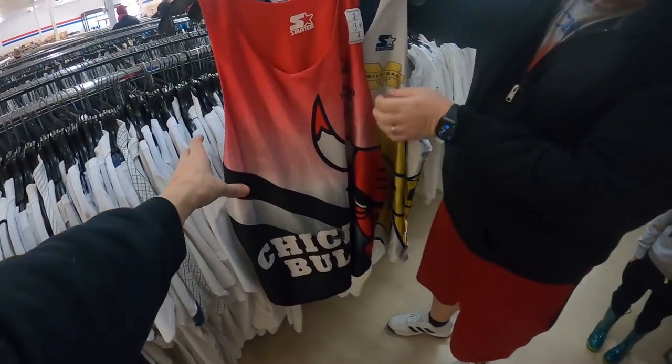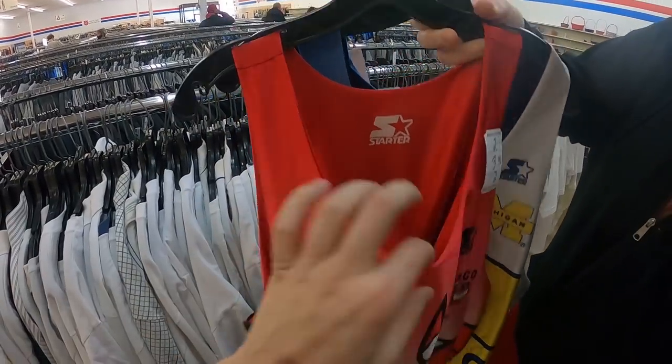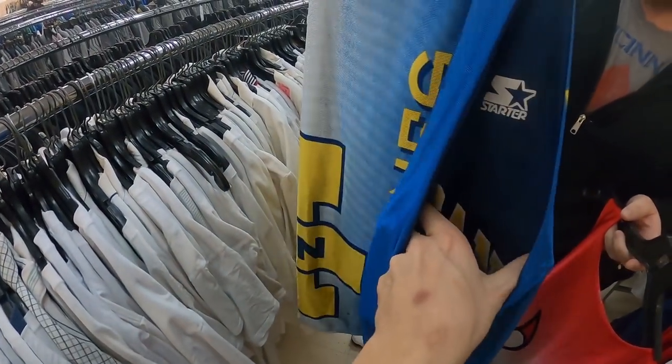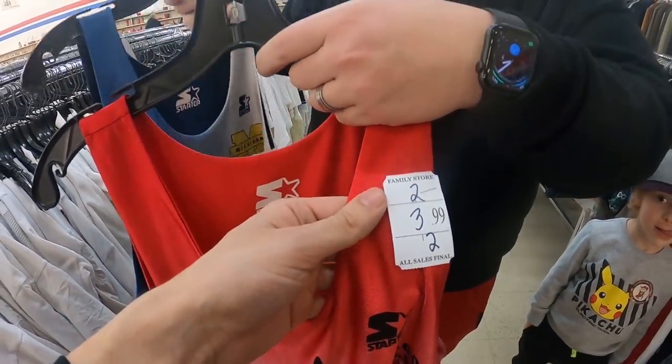Guys, check out what my buddy Adam just pulled. Look at these, the Starter Chicago Bulls jersey. It's on a printed tag, but that's pretty sick. And they are reversible on the inside there. On top of that, the Michigan one in the same style, again, reversible. That is a dirty, dirty find. How much are they? $4 a piece.